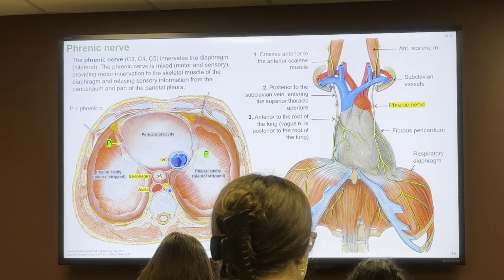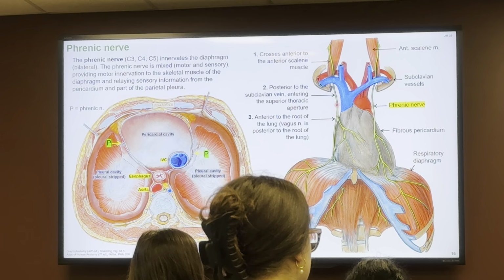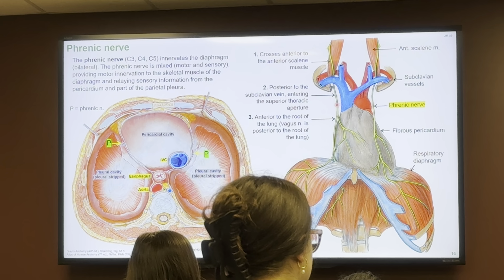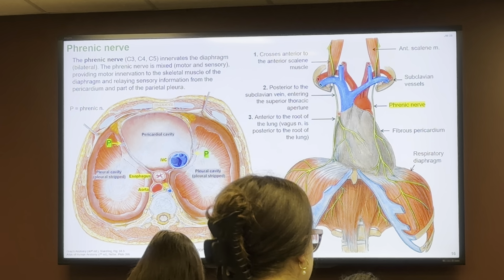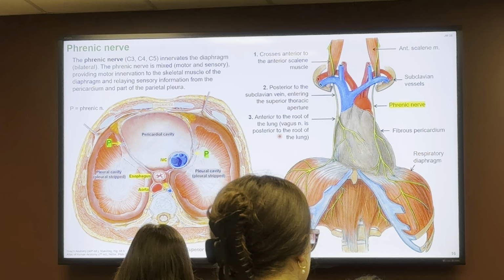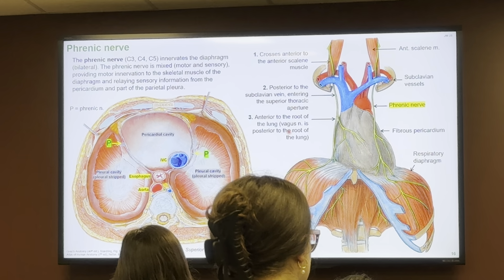Now from there, if you were to crack somebody's ribs open, lift open the hood, and look down inside, if there's not a lot of visceral fat, you can see these two little streams that are riding on either side of the pericardium where the heart is. That's where the phrenic nerve is located. The important thing here is it's passing on the pericardium, but it's also passing anterior to the root of the lung.